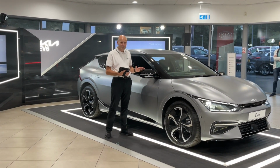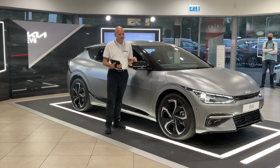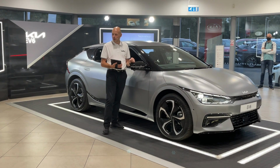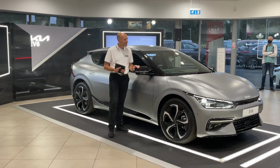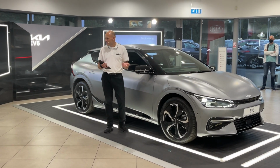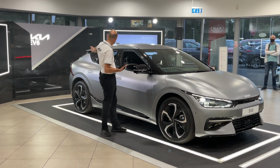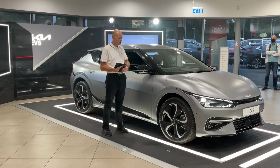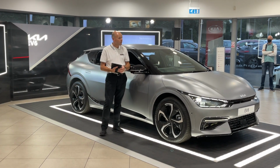Now my favourite feature, now you're bored of me, I'm going to end on this. Does anyone know what vehicle to load is? No, good. I will. Normally someone says they do, and I'm like, don't ruin my finale. Now, vehicle to load. If all of a sudden we lost the power to that TV, wouldn't it be clever if I put an adapter into my charging port, put a normal extension cable in it, and power that TV up? And that's what we can do.